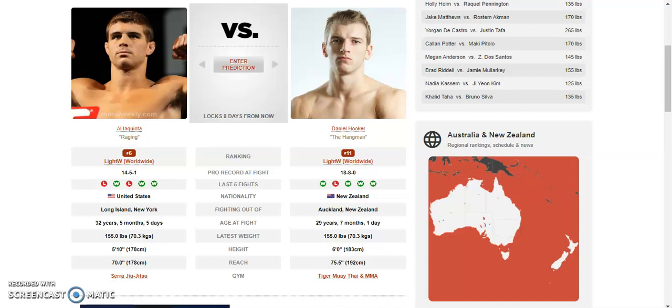Don't just stand in front of him, use your footwork. Al has that kind of style that you'll want to stand in front of him and trade. That's pretty much what he's enticing you to do. But don't get caught up in it. Just stick and move. Watch out for strikes coming in when Al lets go of his takedown attempt. And yeah, jab his face up pretty much.